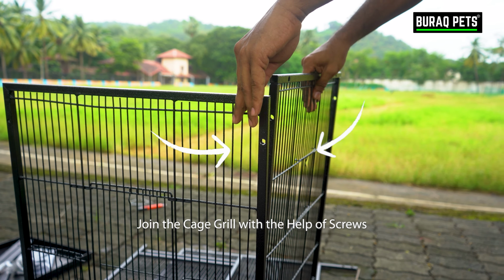Simply lock the wheel in place with ease. You can lock and unlock.